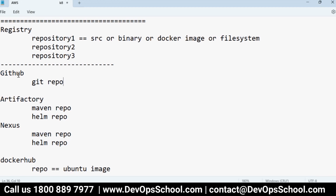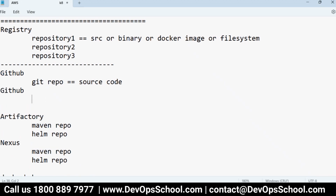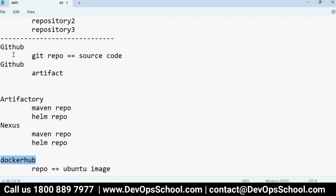No, no. On GitHub, you have a Git repo, and in the Git repo you store source code. But GitHub is now also offering an artifacts repository, which is separate. Artifacts means packages, like Docker packages, like Docker Hub. So GitHub is acting like Docker Hub also. In GitHub you have source code, and there's the concept of LFS, large file storage, so you can store different packages also. So packages also form a repository.